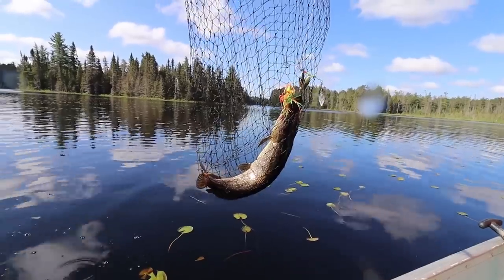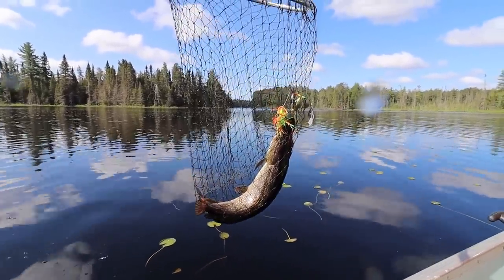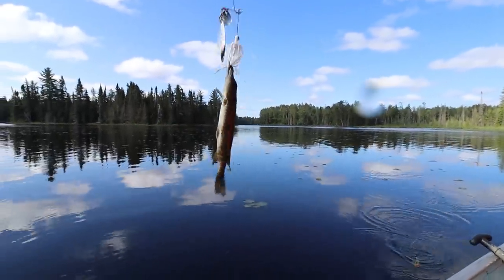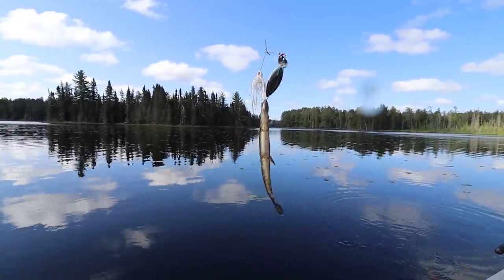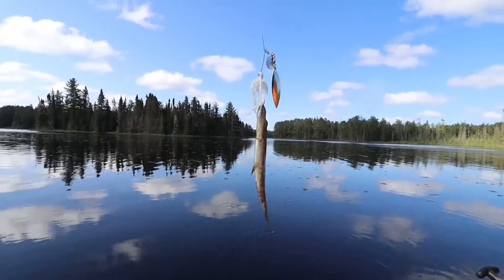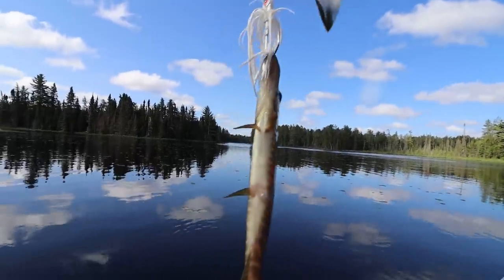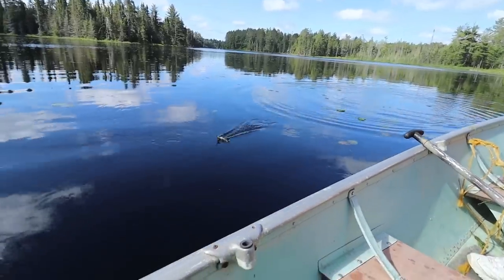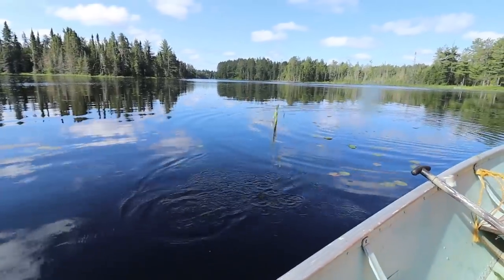Melissa gets a keeper on the second cast. My first fish of the day. Look at him. He's completely hooked with it, too. This thing is tiny. That's cute. It did. Oh, it did. She had another one. It was smaller.